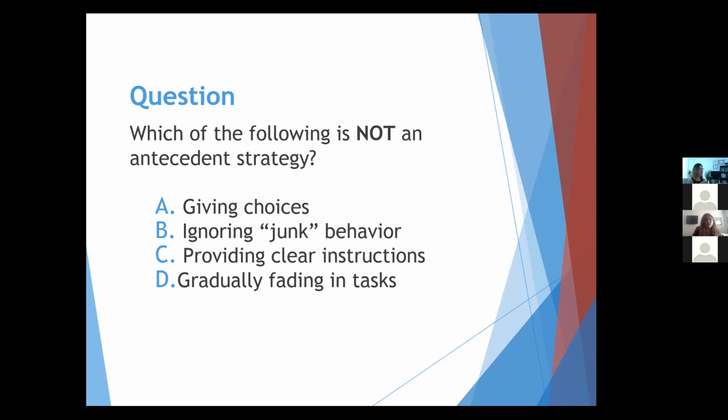So the question is, which of the following is not an antecedent strategy? Is it A, giving choices, B, ignoring junk behavior, C, providing clear instructions, or D, gradually fading in tasks? So take a moment to think about that.